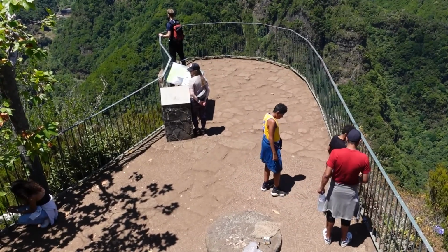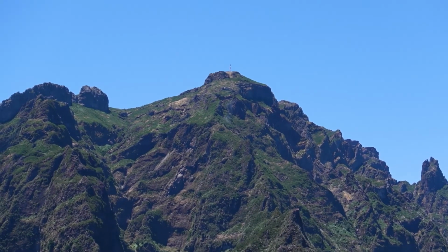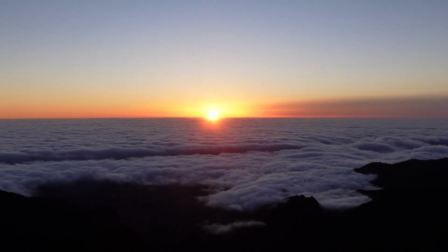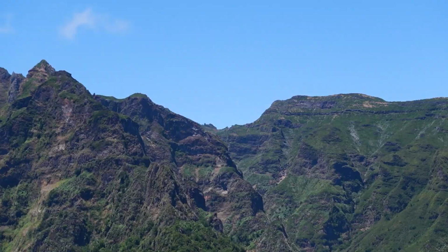It's got gorgeous views up onto Pico do Arieiro, which is where we were a few days ago for the sunrise. And unfortunately you can't see Pico Ruivo just because there is another mountain peak that's covering it. But we have been able to work out with the telephoto lens as we sort of followed the ridgeline across the top.